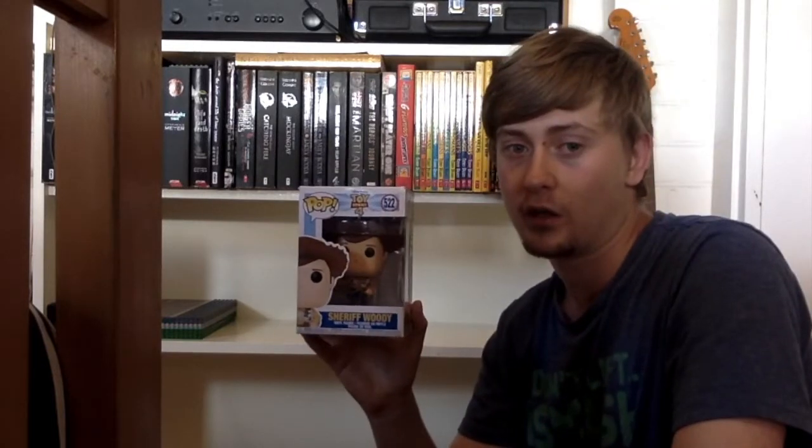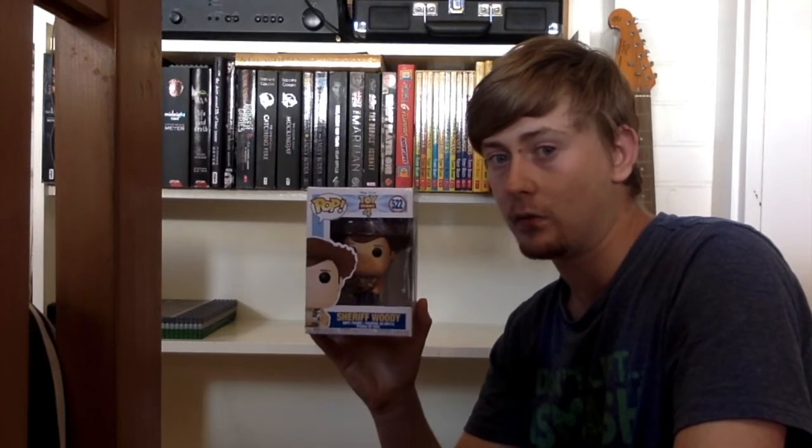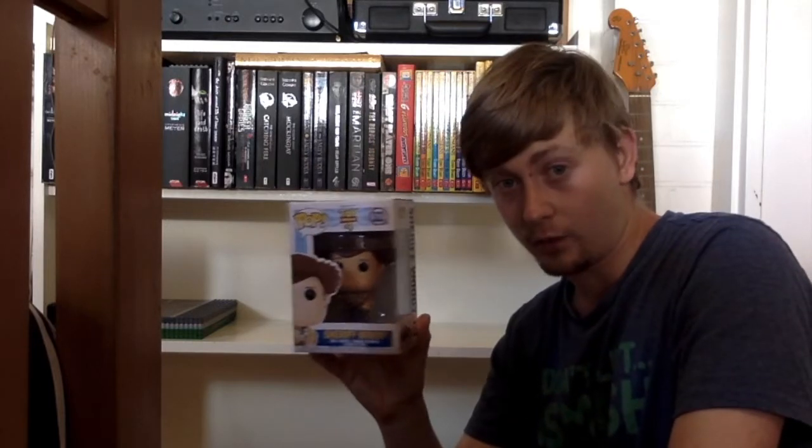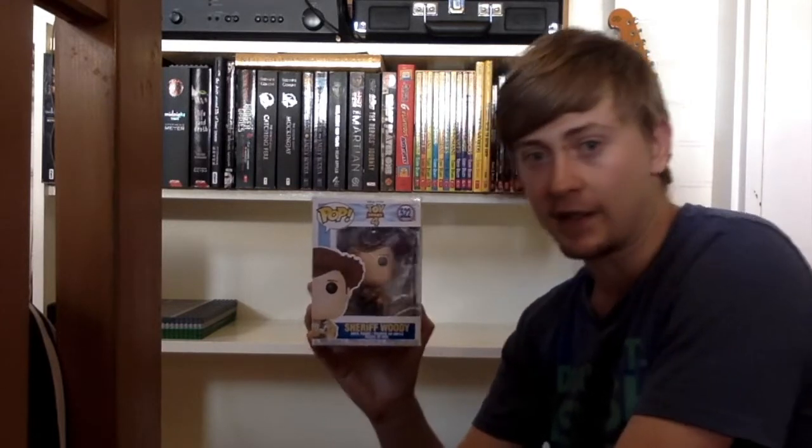just had one job to do, and then you had nothing left? Would you keep going with what you're meant to do, or would you just pursue a normal life? And that's what Woody does in this film. So that's why I have his Funko Pop.